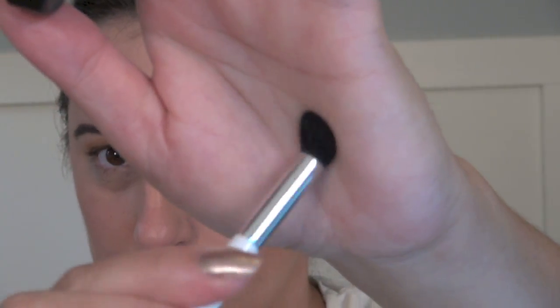My go-to corner color again is MAC Espresso, and I'll be applying that with my Sonia Kashuk pointed blending brush.